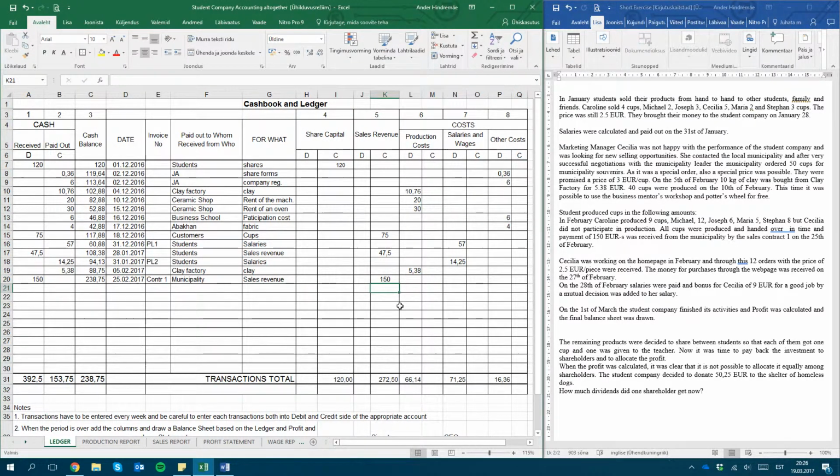€150, done. But Cecilia did not give up, she was also working on the homepage in February and thought of this 12 orders, and through this 12 orders with the price of €2.5 were received. So 2.5 times 12 is 30. Let's record it over here. The new balance is 268.75.